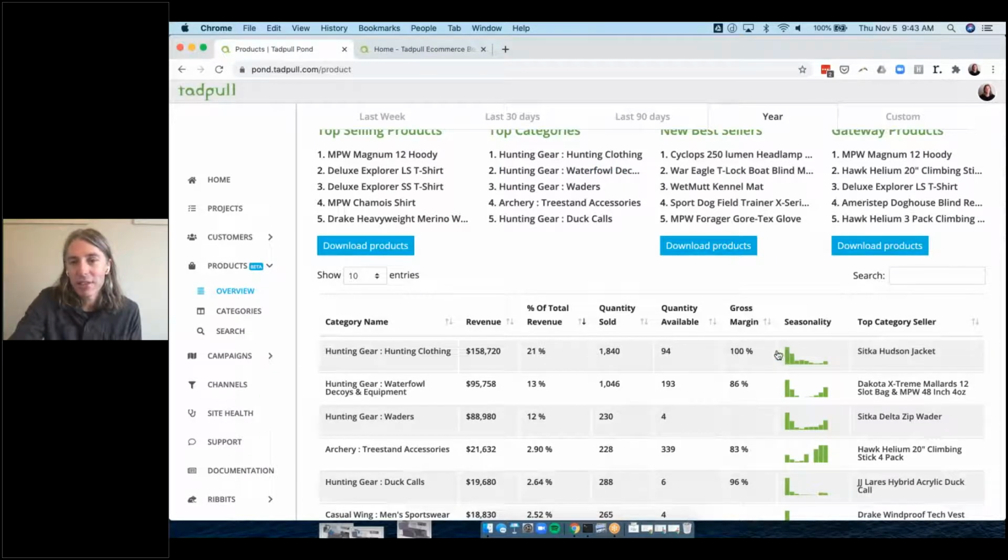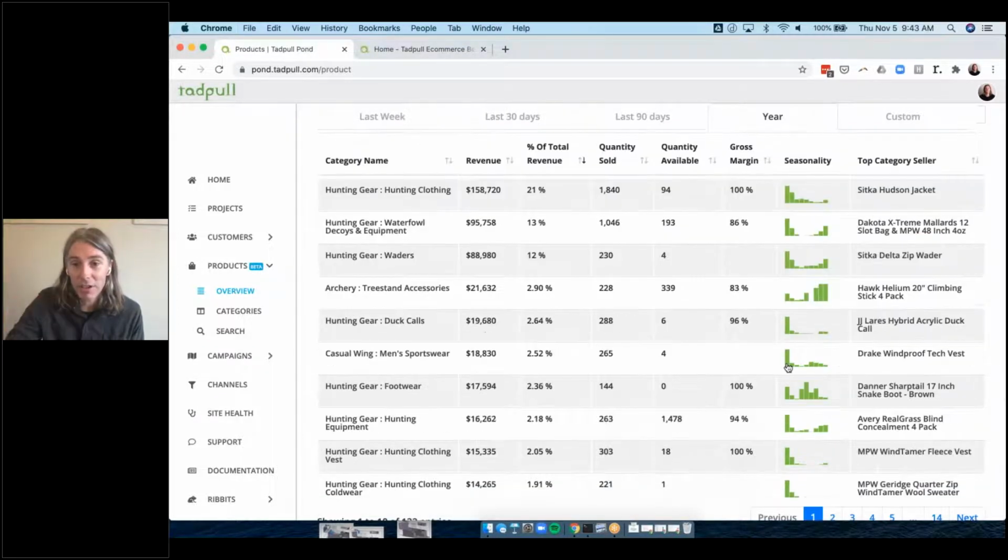We're seeing seasonality shifts here, which is nice. So we know this hunting clothing moves a lot at this time of the year. Casual stuff might have a spike in January and then it falls off. So we're starting to see our revenue, our percent of revenue as well. And this can be helpful for your marketing team that maybe doesn't spend a lot of time thinking about percent of revenue or margin data, but if we can get them focused on that and starting to sort stuff by that, that's really, really powerful as well.